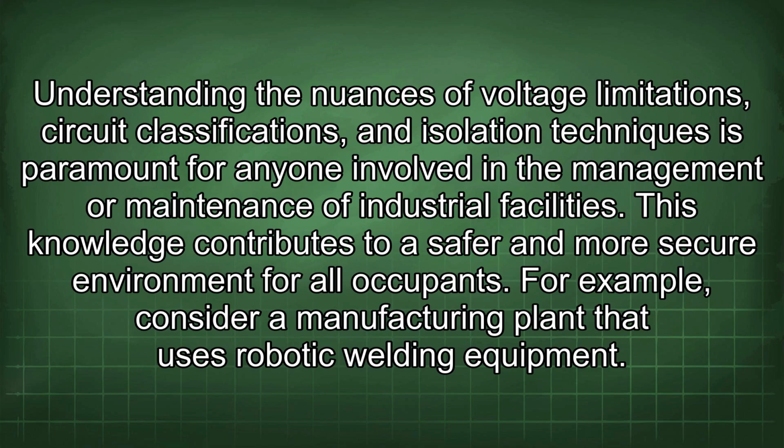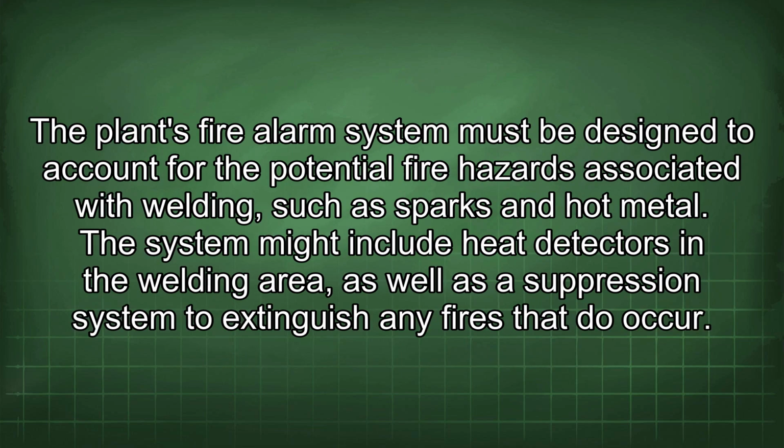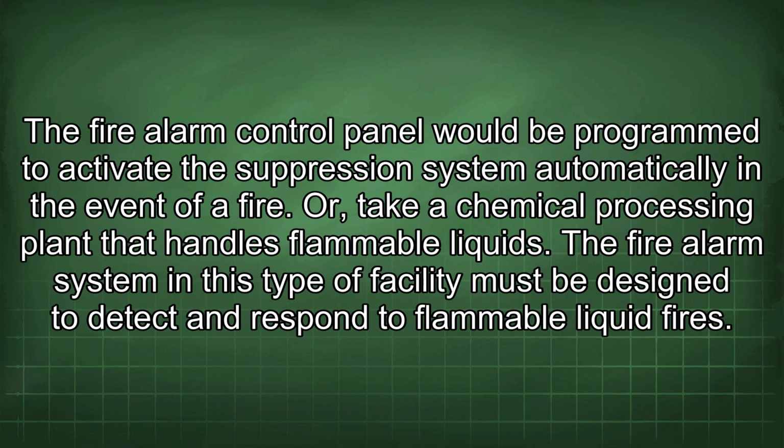Understanding the nuances of voltage limitations, circuit classifications, and isolation techniques is paramount for anyone involved in the management or maintenance of industrial facilities. This knowledge contributes to a safer and more secure environment for all occupants. For example, consider a manufacturing plant that uses robotic welding equipment. The plant's fire alarm system must be designed to account for the potential fire hazards associated with welding, such as sparks and hot metal. The system might include heat detectors in the welding area, as well as a suppression system to extinguish any fires that do occur. The fire alarm control panel would be programmed to activate the suppression system automatically in the event of a fire.